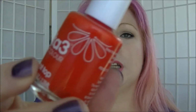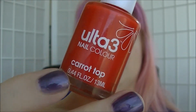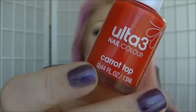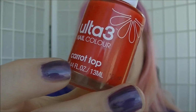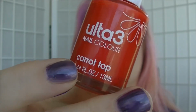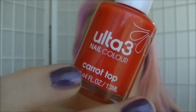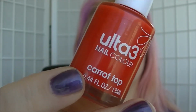Second to last polish, Ultra 3's Carrot Top. This is a super, super bright orange nail polish. Really, really awesome. Great formula, great colour. Absolutely love this. This is pretty much a one coat nail polish. And here's what it looks like on the nail.